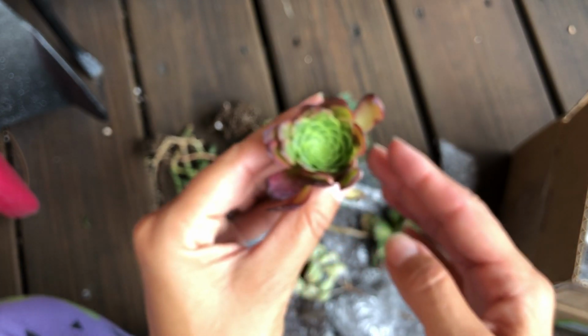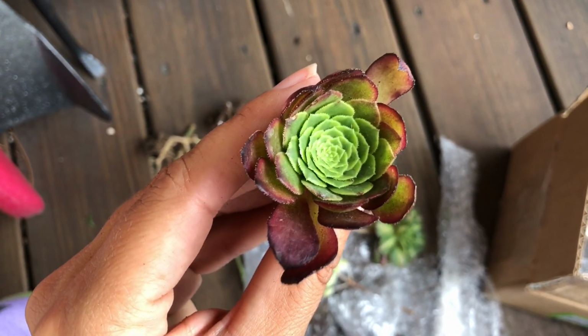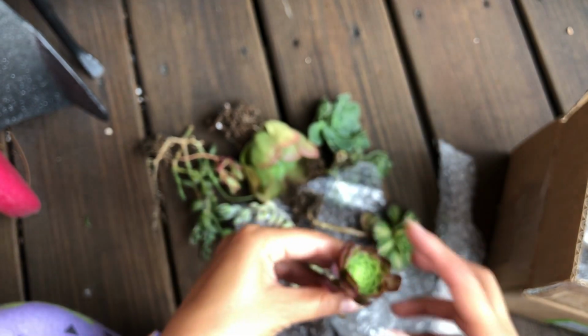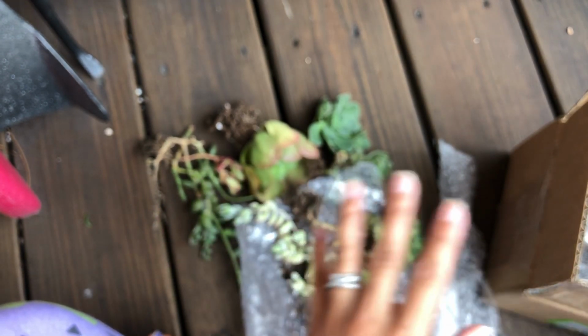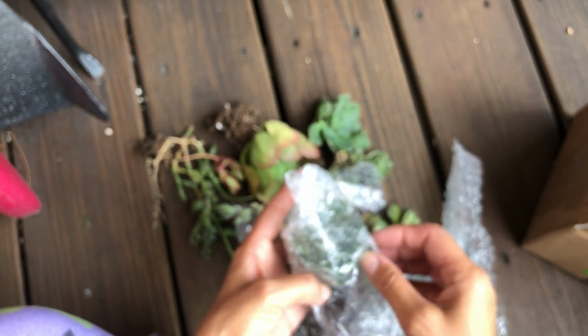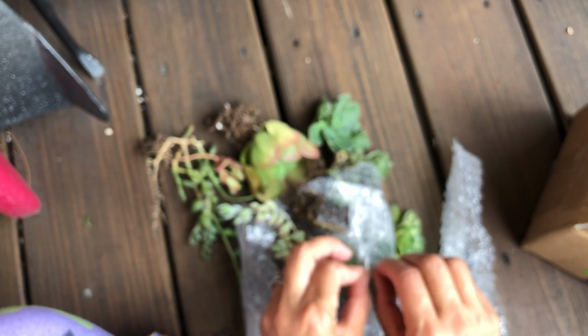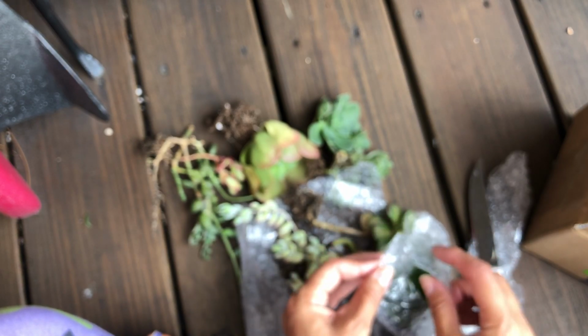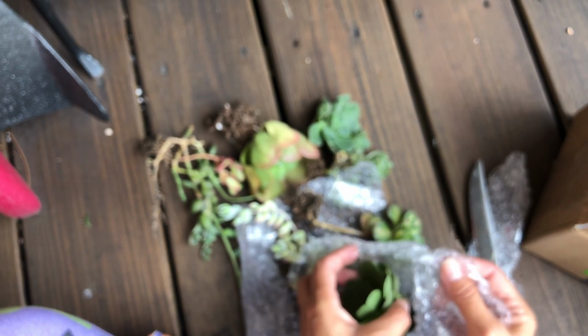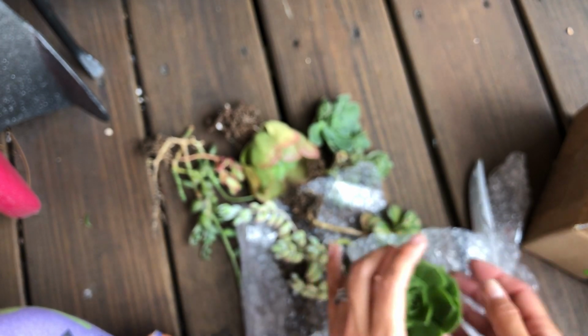This is another beauty. Look at those pretty colors. It has yellow, purples, green, really pretty. Can't wait till they open up. I'm actually outside doing this voiceover just so that you guys can hear nature, what's going on around me.